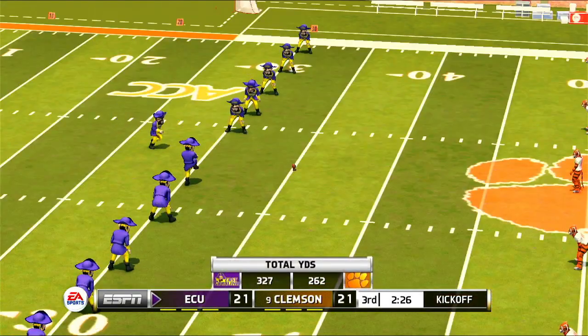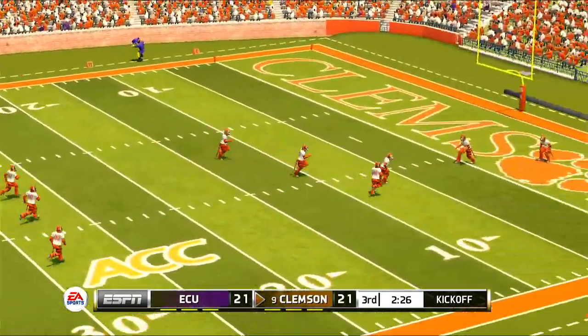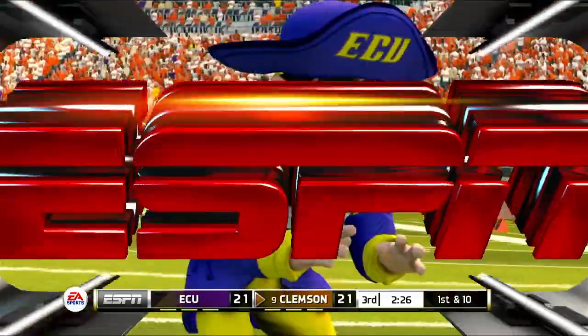Everyone's all lined up and ready for the kickoff. Nice kick, plenty of distance. This one's going to be down in the end zone for a touchback.